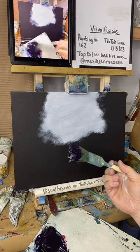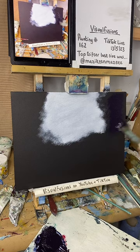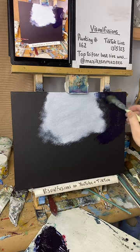You alright? Right, so I'm just going to apply this everywhere. This is a mixture between alizarin crimson and some phthalo blue. Just put this everywhere. I'm just going to go up to that white.